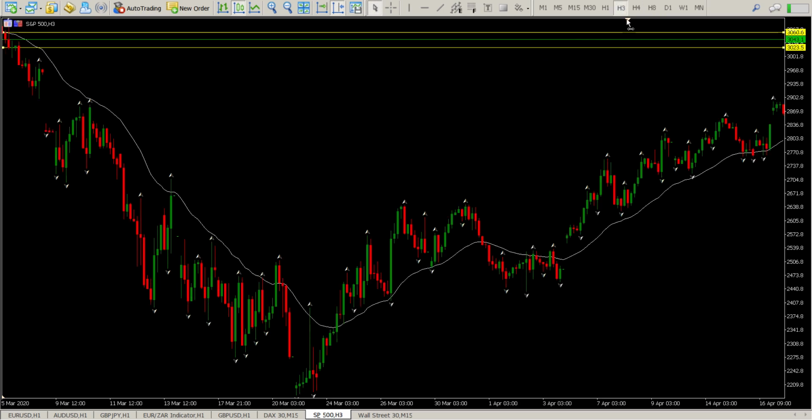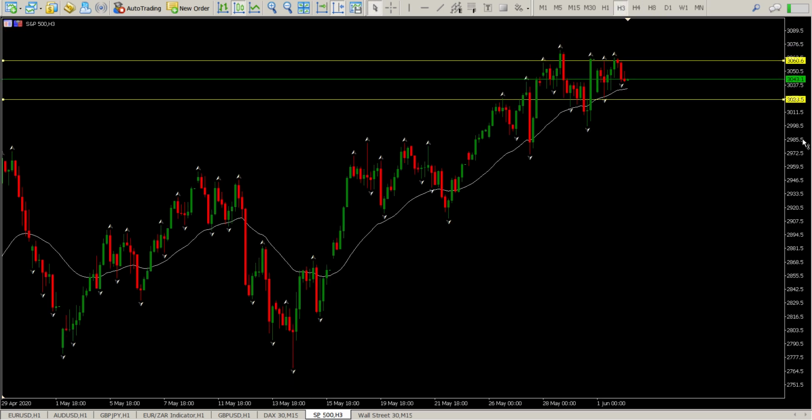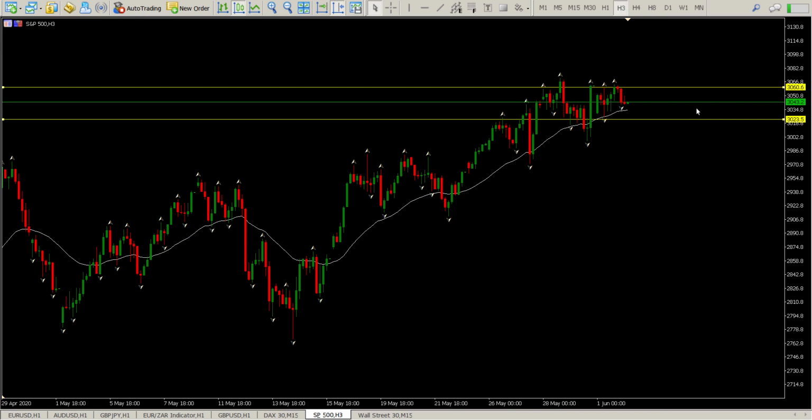Now, if we just drill down to 3 hour, you'll see that kind of stuff is not what you want to trade. Okay. You want to trade trends. So you want to see strong moves up or down, doesn't matter, but you want to see strong moves. You don't want to see sideways price action like this. Okay. So the trend is still up, granted. For some reason, this area of 3060 is holding up price.